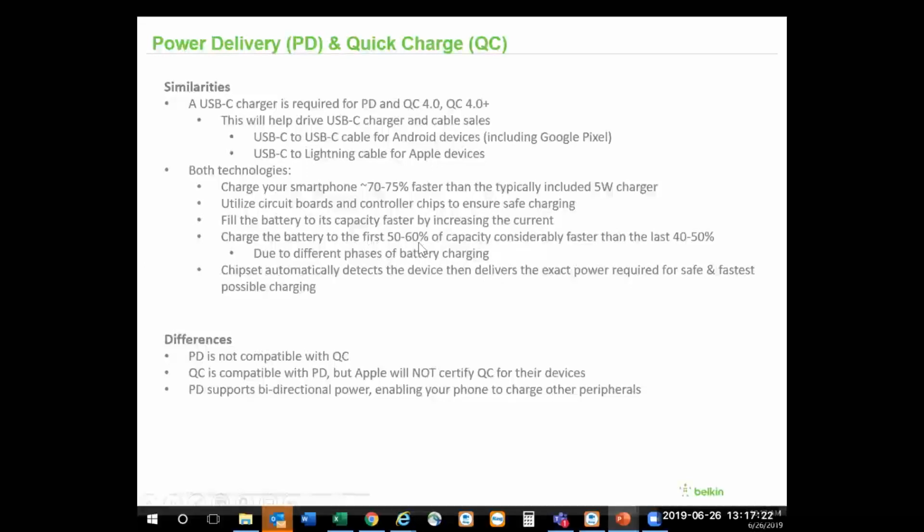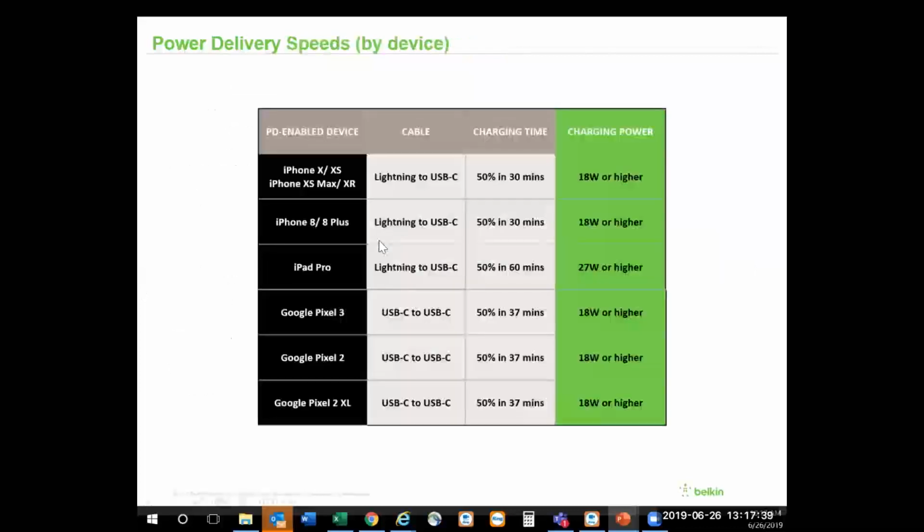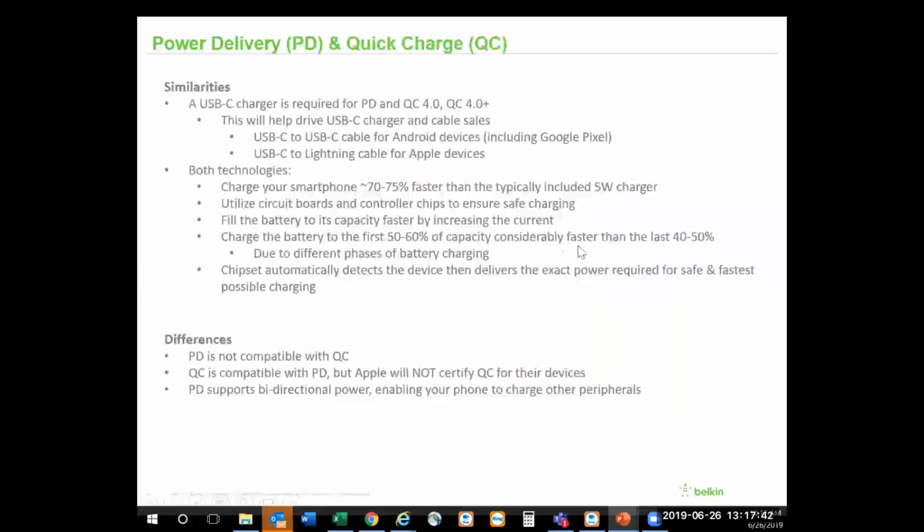And one of the things you'll notice, you'll see a lot of tech specs that say, like, 70% faster to a 50% charge or a 60% charge. And the reason why they do that is just because these batteries are somewhat limited in how they can be charged, because there's different phases of charging. So these chargers will charge to the first 50 to 60% much faster than they will the last 40 to 50%. So the first half or so is a really quick, fast, efficient charge, and then after that it'll taper off. And that's just inherent in how batteries get charged.